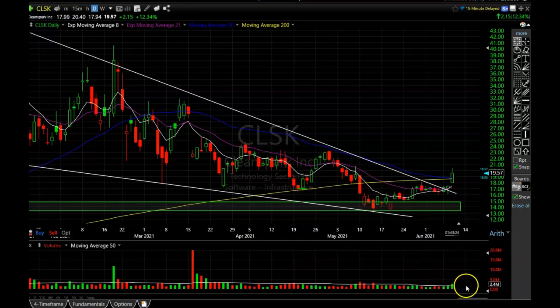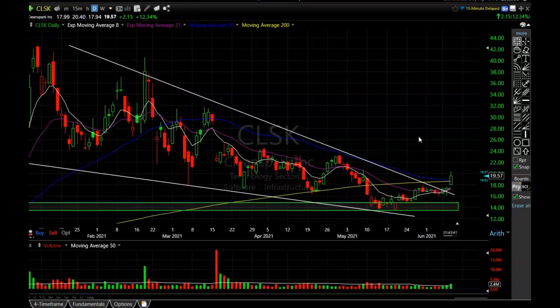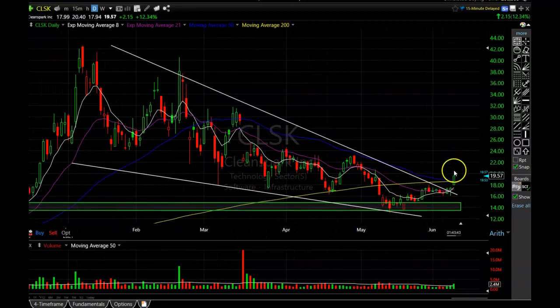There's still plenty of time left in the trading day, so the fact that it's breaking through those averages on above average volume shows you that there's some power behind this move. And if the current price can stay above those moving averages for the next couple of days or so, I think there is a strong possibility that Cleanspark could be in a more sustainable uptrend.